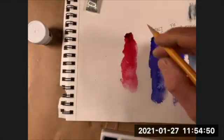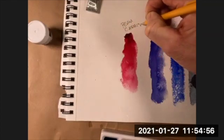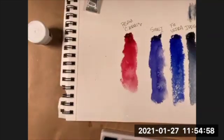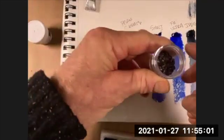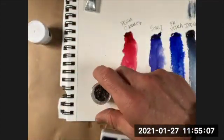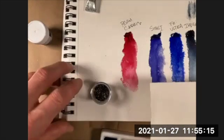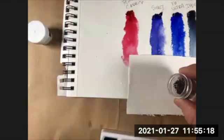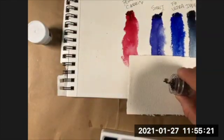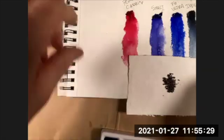But let's go back to this one for a second. This is called Permanent Carmine. And originally this color came from this source right here. And I'm going to grab a piece of scrap paper. Yeah, I got a piece of scrap watercolor paper right here. So what I'm going to do is put a little of this out. This is cochineal beetles. I don't know if any of you have ever heard of cochineal, but these are insects that would attach themselves to plants in South America, cactus plants.